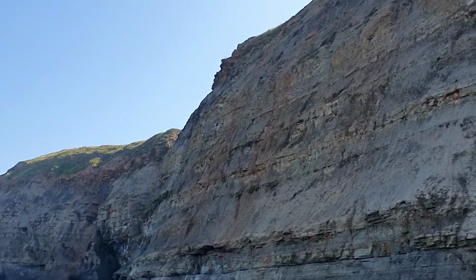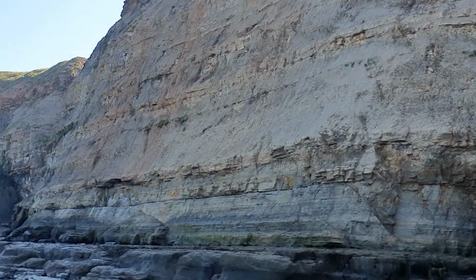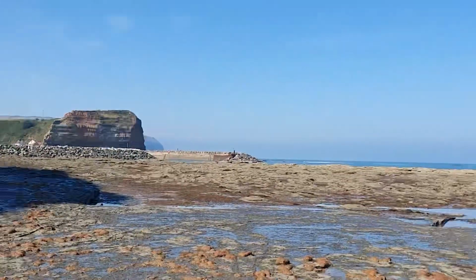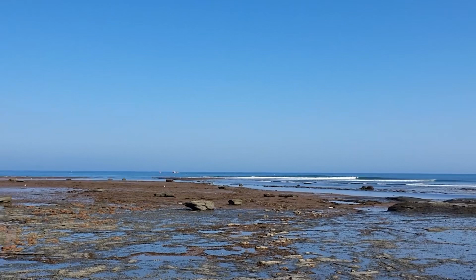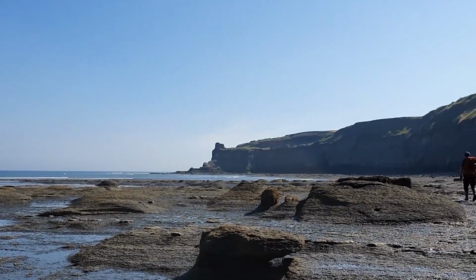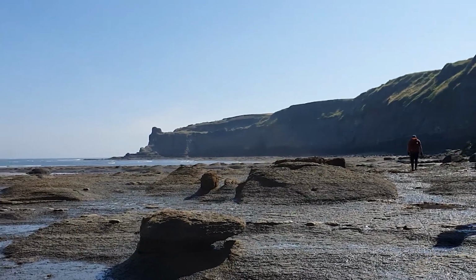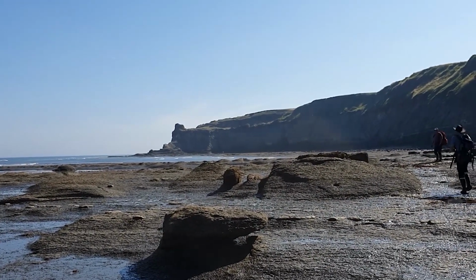These cliffs have not got much in the way of fossils in them, so we're not going to be hunting here. We're going to be waiting until we get round the corner for the good stuff. So there's Staithes over in the background. Admire this beautiful day. But look how gorgeous this bay is. This is lovely. And that's the headland that we're going past. And right at that point there is the start of the grey shales, and that's where we're going to be hunting for the ammonites. So a little bit of a walk, but what a day to be doing it.